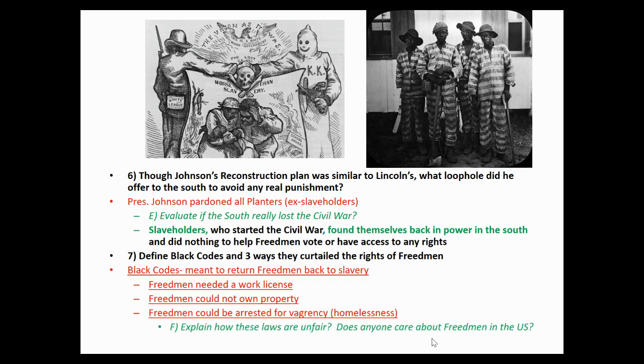Now, how are these laws unfair? And does anybody in America care about freedmen? Now, the way these laws are unfair is, yes, they don't make sense. They are naturally unfair. You can be arrested for breathing. It's against the law to be black in the South and on your own. Okay. Does anyone care about these freedmen in the United States?